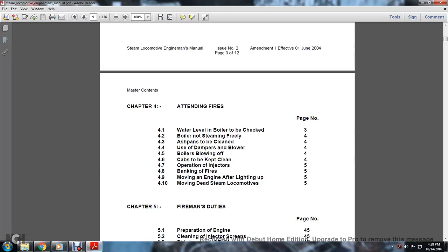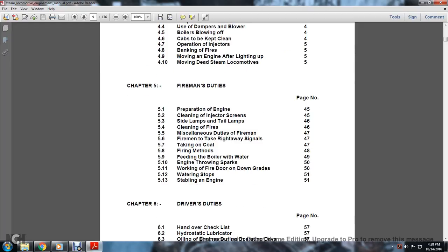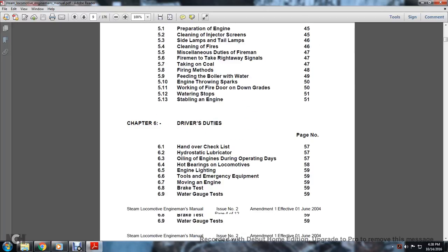Operation injectors, banking on fires, moving an engine after lighting up, moving the dead steam locomotive. Chapter 5, fireman duties, preparation engine, cleaning the engine injector screen, side lamps, the tail lamps, cleaning of the fires, and miscellaneous duties of firemen to take the right-of-way signals, taking on the coal, fire methods, feeding of the boiler, and with water. Engine throwing sparks, working over the fire door on downgrades, watering stop, stabling an engine.